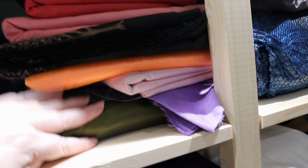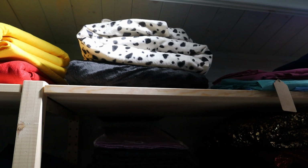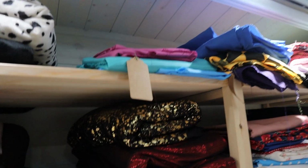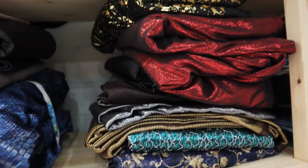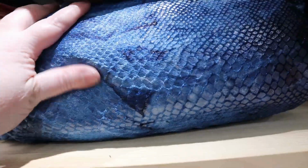We've got some felts, we've got even more taffeta here, we've got a feather boa and some Dalmatian fur. I've also got some leather as well for doing a 101 Dalmatians Cruella coat. We've just got some cheap satin linings, we've got more fantasy kind of stuff here and here, and I absolutely love this snakeskin. I've got quite a few different ideas to do with this one.